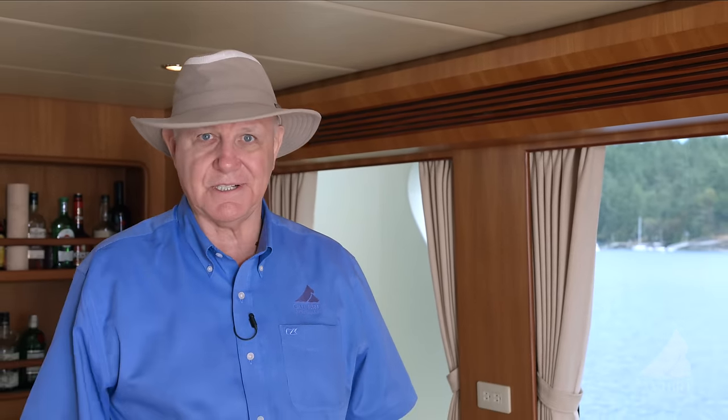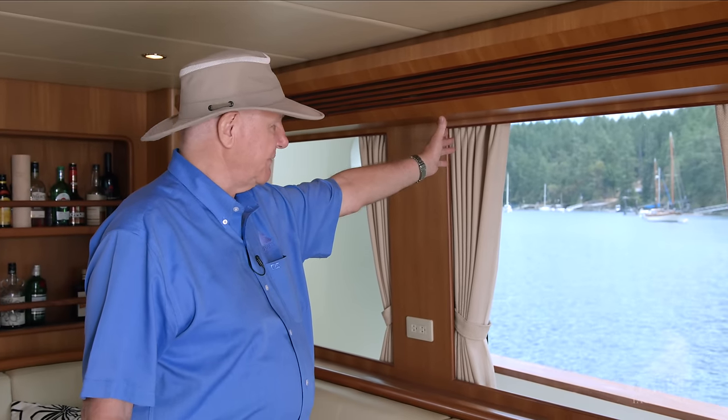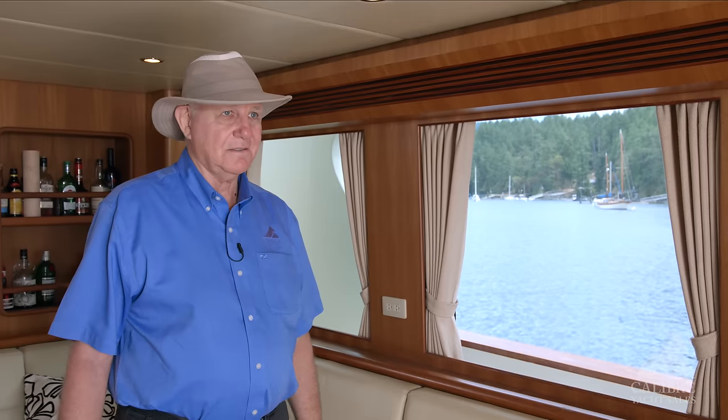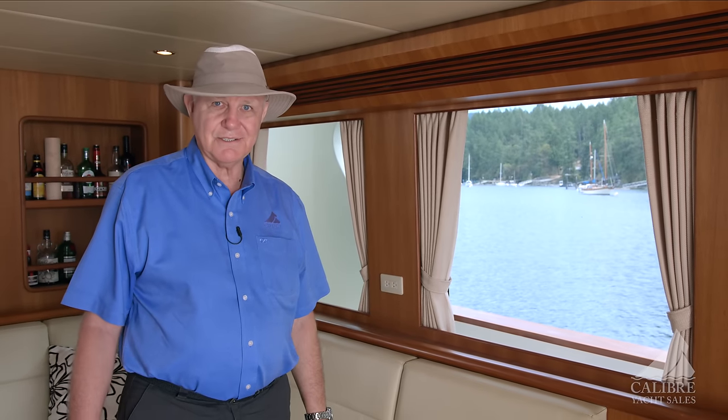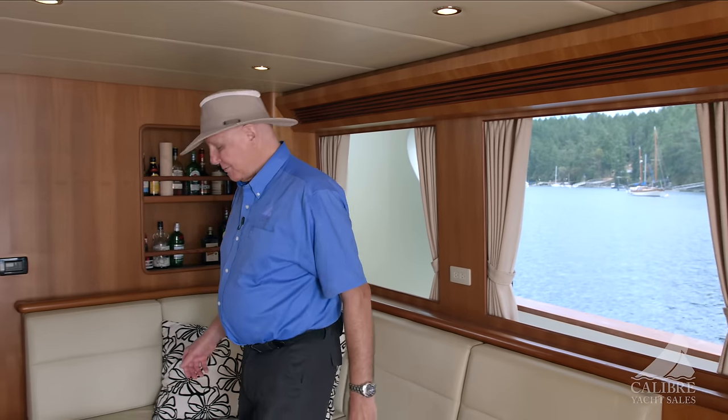So just imagine yourself, folks, welcoming your guests aboard through those sliding glass doors into this wonderful salon with this luxurious finish all around you. And these big, beautiful windows affording a vista like that. Wow, feels good. You'll see when you come down yourself. Now, let's go up and have a look at the pilot house.